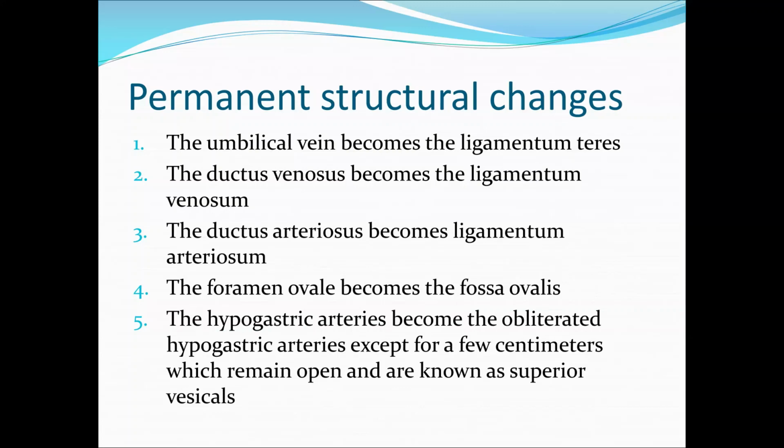Then also we have the ductus arteriosus, which becomes the ligamentum arteriosum, a shunt at the pulmonary artery there. Then the foramen ovale becomes the fossa ovalis. The valve was the one which was connecting the two atria. Now it will close and it will become the fossa ovalis.